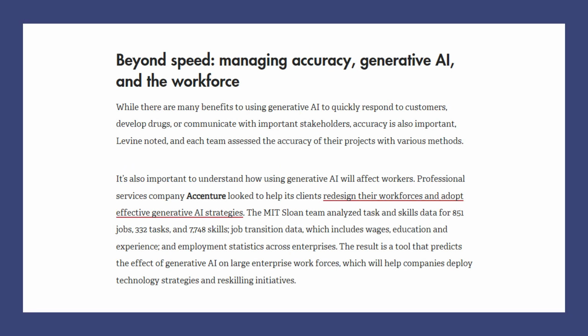So beyond speed, for Gen AI teams, managing accuracy and the workforce is also very important, right? So while there are many benefits to using generative AI to quickly respond to customers, for developing trust and communicating with important stakeholders, accuracy is also important, right? So each MIT Sloan team assessed accuracy for their projects with various methods. It is also important to understand how using generative AI will affect the workers, right?